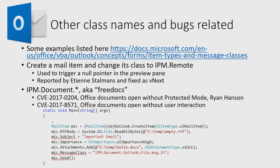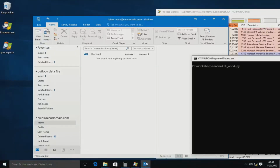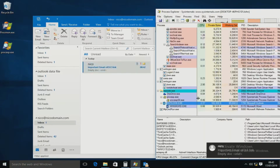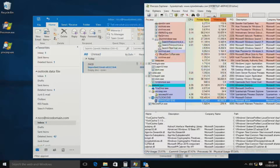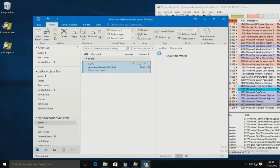I'd also like to mention another CVE where emails can just show Office documents by default. So I'm now going to show you a demo with both CVEs combined. This attack is just about sending an email. The attacker sends you an email, you receive that email, and Word starts. If you look at it with Process Explorer, you'll see that Word runs in AppContainer. So now by default, you've got all the Word formats, all the Word vulnerabilities available from the preview pane.